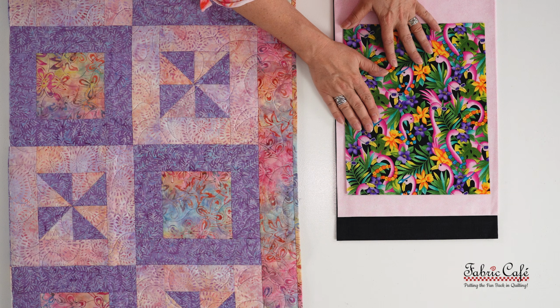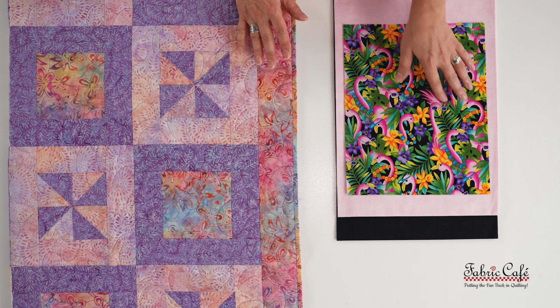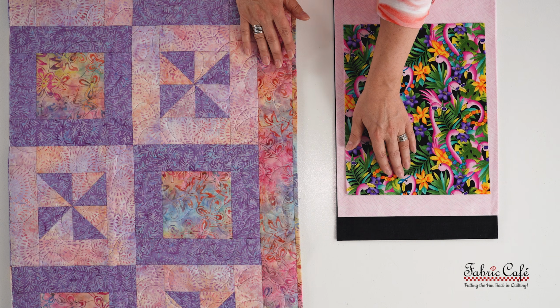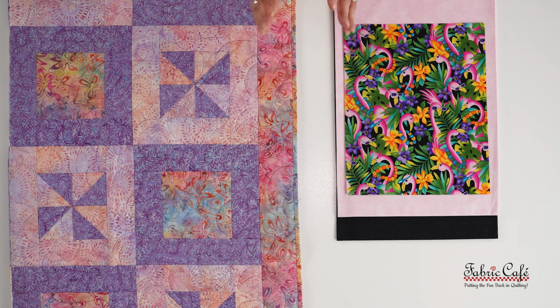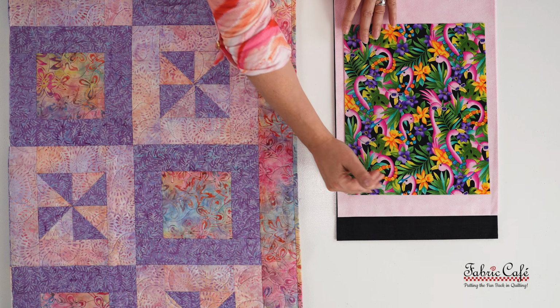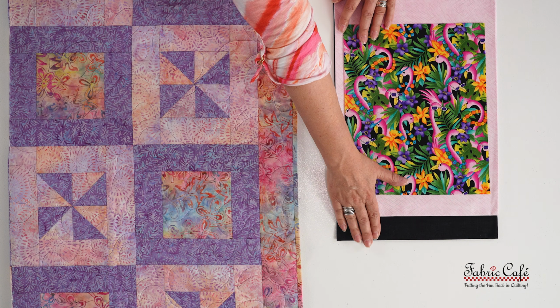Now, whenever I choose coordinating fabrics, first I always look at what is my favorite color in the fabric. Now, I've put pink with yours, but maybe pink is not your thing. You could have easily pulled a nice blue, a green, even some of these warm yellows that are in here. But you can choose whatever you like. Just remember that your number 2 fabric is the lightest, your number 3 is the darkest.